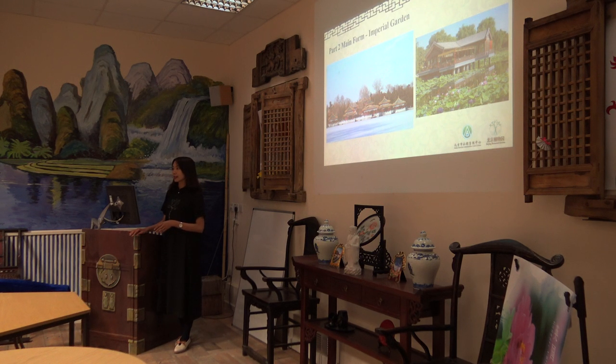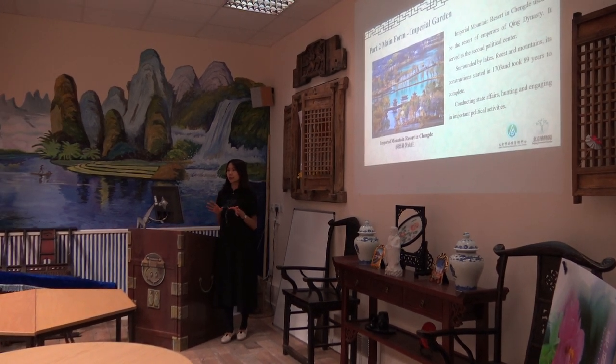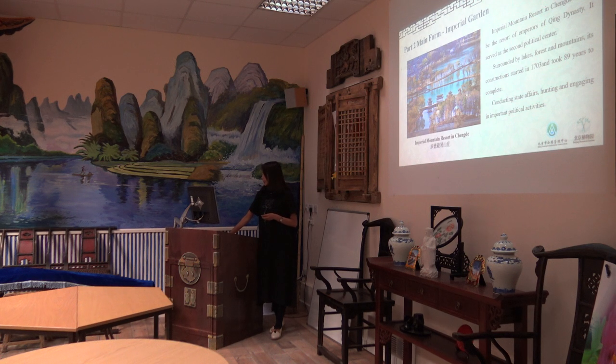The resort in Chengde is near Beijing. I think it's in Hebei province. Yes, near Beijing. And this is another imperial garden. This garden used to be a resort of the emperors of the Qing Dynasty, and it served as a second political center. Surrounded by lakes, forests and mountains, it is very big. I think its size can be the Summer Palace and the Forbidden City combined. It is very, very big, and state affairs, hunting and other important political activities were conducted there.